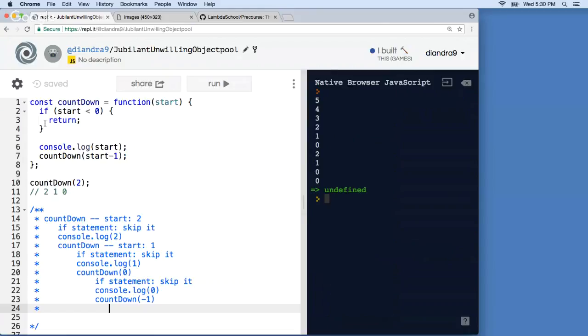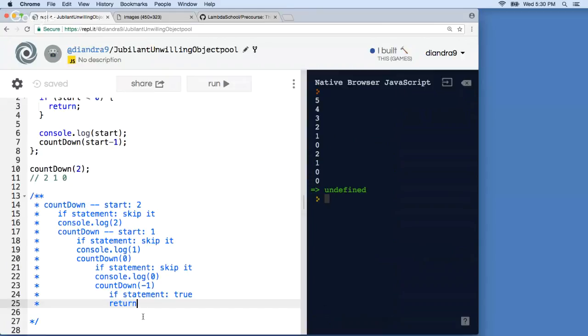So now we check our if statement, and we see that it is true, right? -1 is less than 0. So our if statement is true. We go to line 3, and we return out of the function. This is, I think, the most important part of recursion and the easiest thing to forget. At this point, you might say, okay, we hit our return statement. That means we pop out and we're done, right?